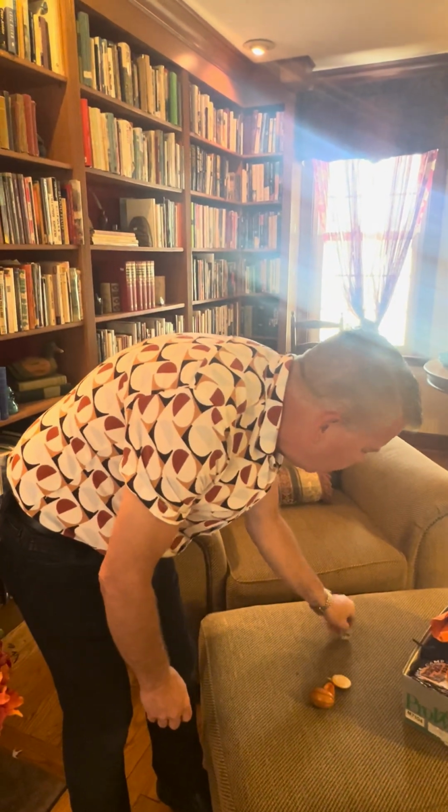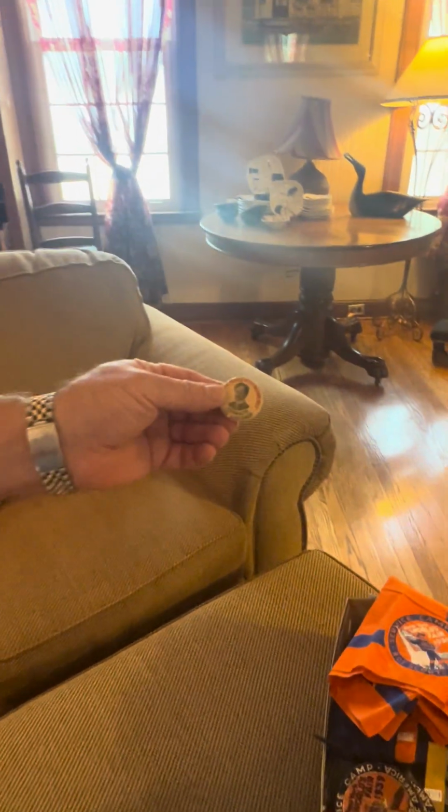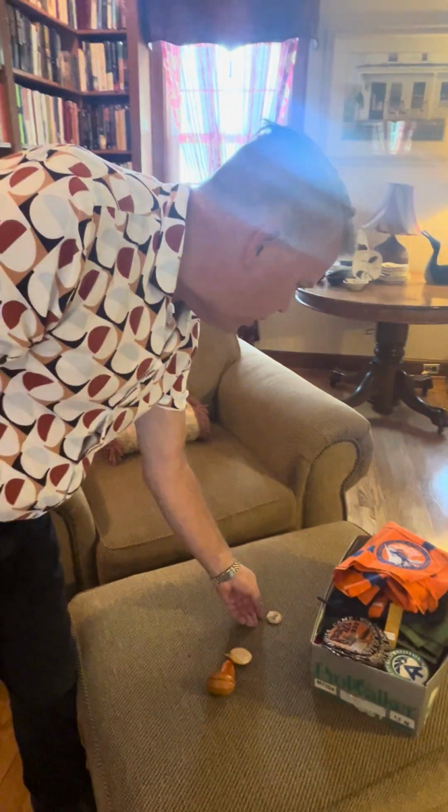We have a few of the political pins. This was Carmack. He was running for president. I think it was in the late 1800s, maybe 1897, if I recall right.